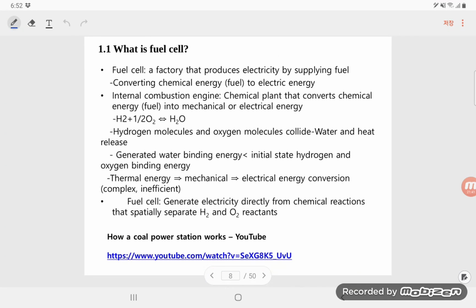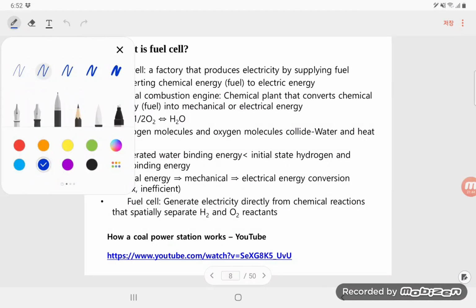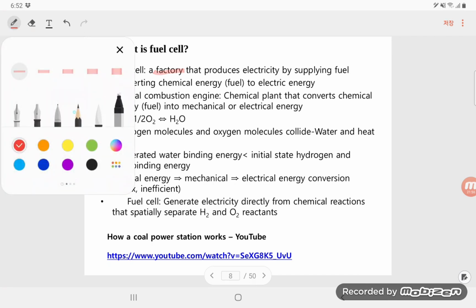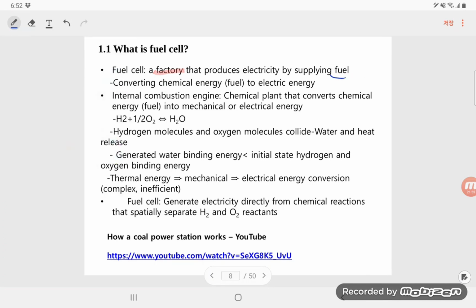Okay, then let's check what the fuel cell is. The fuel cell. A fuel cell is a factory, right? A factory that produces electricity by supplying fuel. So there are many types of fuel, and as I said, H2 gas and methanol can be used as a fuel, and methane gas can be used as fuel depending on the system. So the fuel cell converts chemical energy to electrical energy directly.